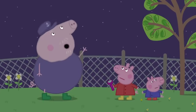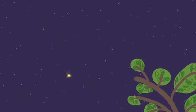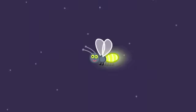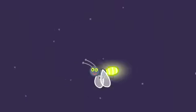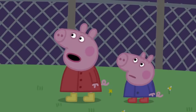And if we leave the torch off, we can see another very tiny night animal. Where? Look up at the sky. Is it a shooting star? No, that is a firefly. Is it on fire? Oh, no, Peppa. It has a tummy that glows. Wow! Are there any big night animals in your garden, Grandpa?